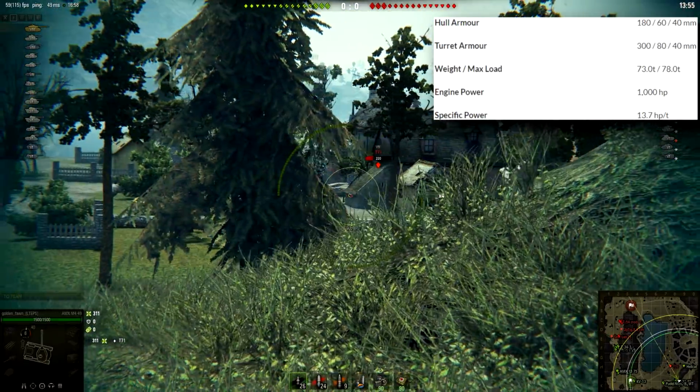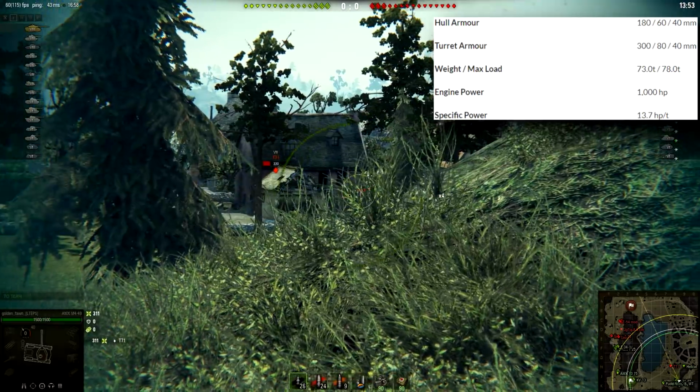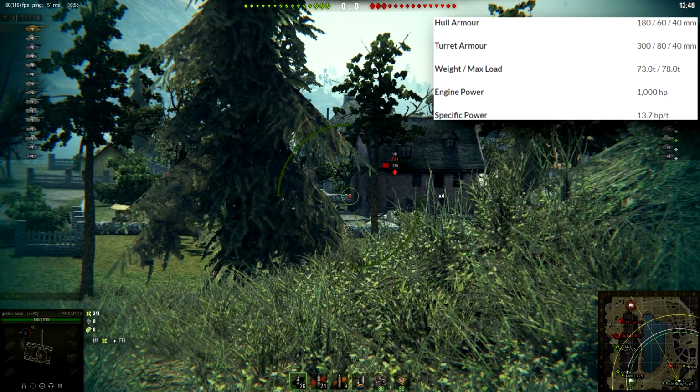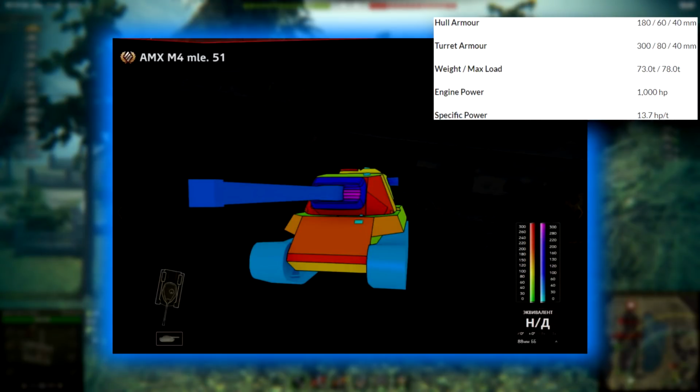Hull armor. 180mm thick in the front, 60 on the sides and 40 in the rear of the hull. 300 in the front of the turret, 80 on the sides and 40 in the rear. And looking at the armor profile, yep, it looks pretty damn red and orange. And looking at the armor chart on the bottom right corner, we can see that orange means starting from 200 to 240, around that.